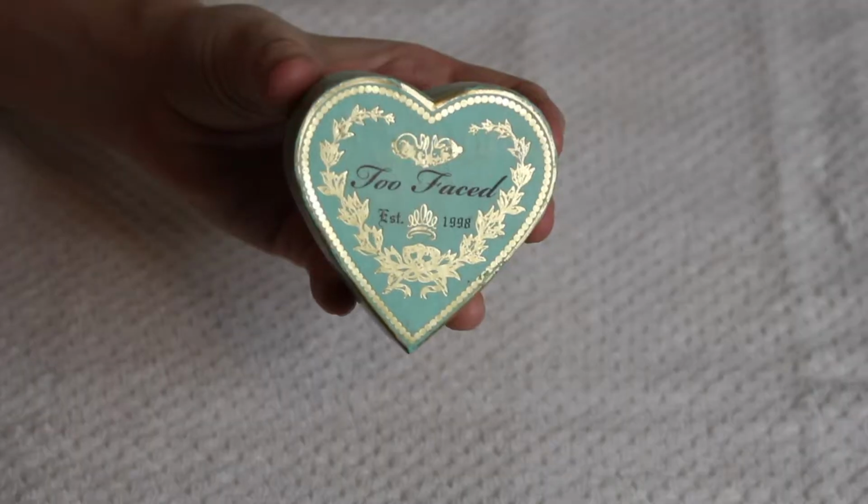Another in the best of category for me is the Sweethearts bronzer, and this is in the shade Sweet Tea. And I'm gonna be honest with you, I literally bought this bronzer because of the name, because it is called Sweet Tea, and I live in the South, and honestly don't go very long without drinking sweet tea, so I felt like I needed to have it. But anyways, this is what it looks like.